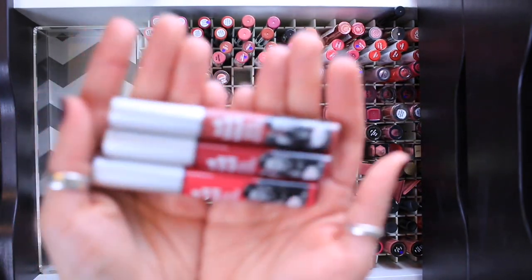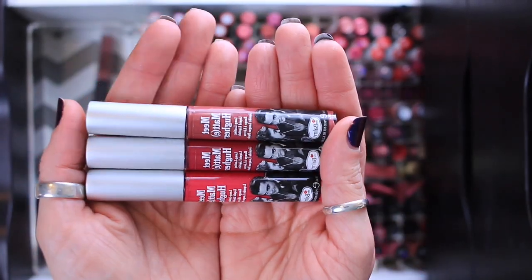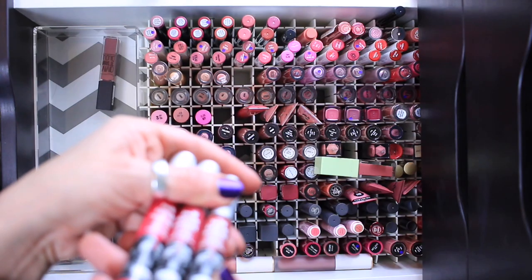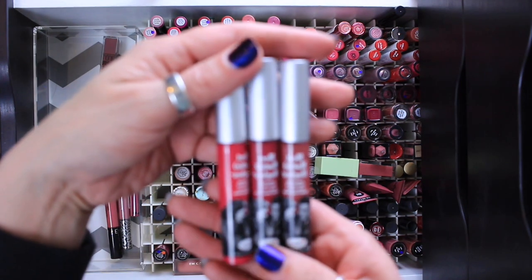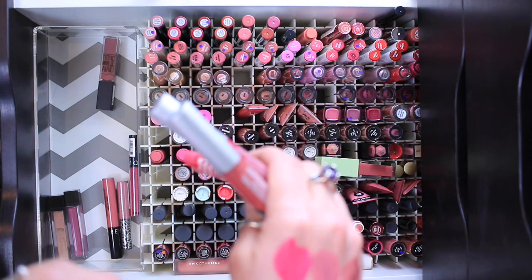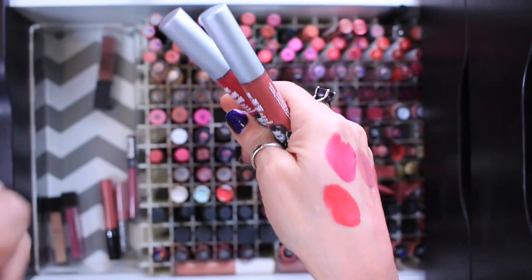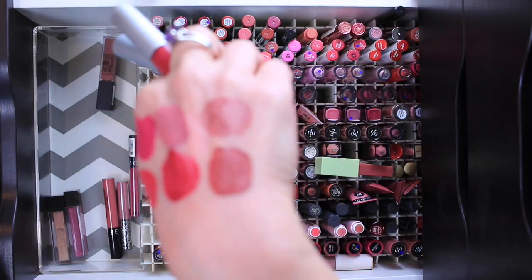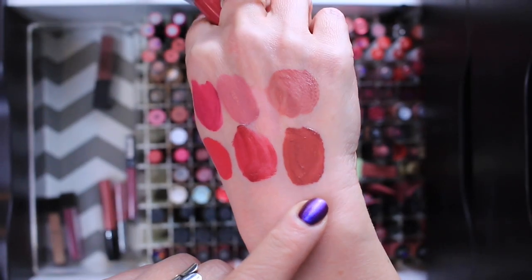Okay, so here are three. I think I only have three of these. Three of the theBalm Meet Matte Hues liquid lipsticks. I have Charming, Dedicated, and Sentimental. I've had these for a really long time. They still smell good. That's Charming. Wait, which one is this one? That's Sentimental, Dedicated. And that one is Charming. You know what?